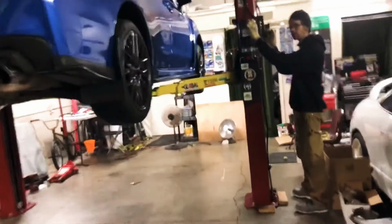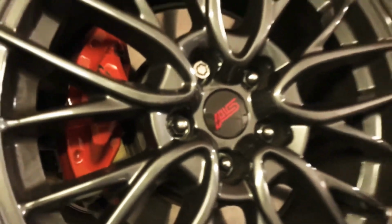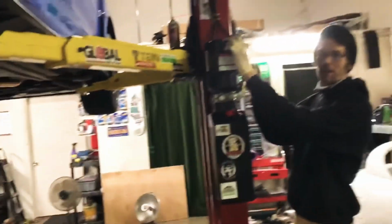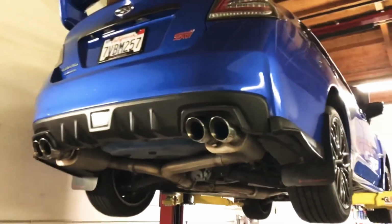Let's go check out what Adam Swan is doing here. What's up, guys? What's going on here? STI in here tonight, man. Why is he putting all this stuff back on? I don't know. Oh, shit. We don't always just add horsepower. We sometimes have to take it away. Yeah, you gotta take some horsepower out of this car, man. California sucks, man. I know.